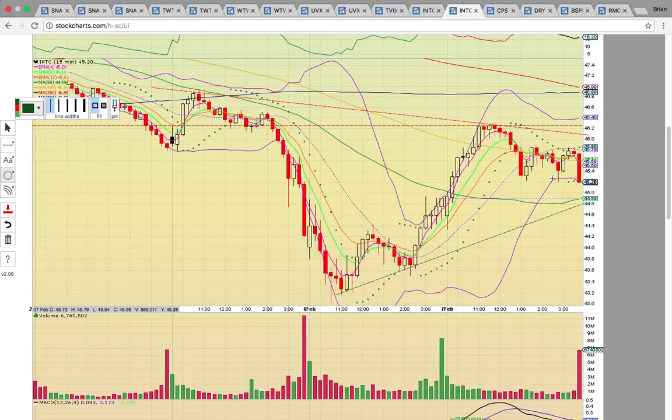If you look at the 15-minute chart, you can see it has this symmetrical triangle looking pattern going on right now. You have the ascending support and descending resistance. Notice it has the top here, and then it's trying to hold this 100 simple moving average, which it closed below today at 45.59, and then you have the middle Bollinger Band at 45.79. Those are two big levels.